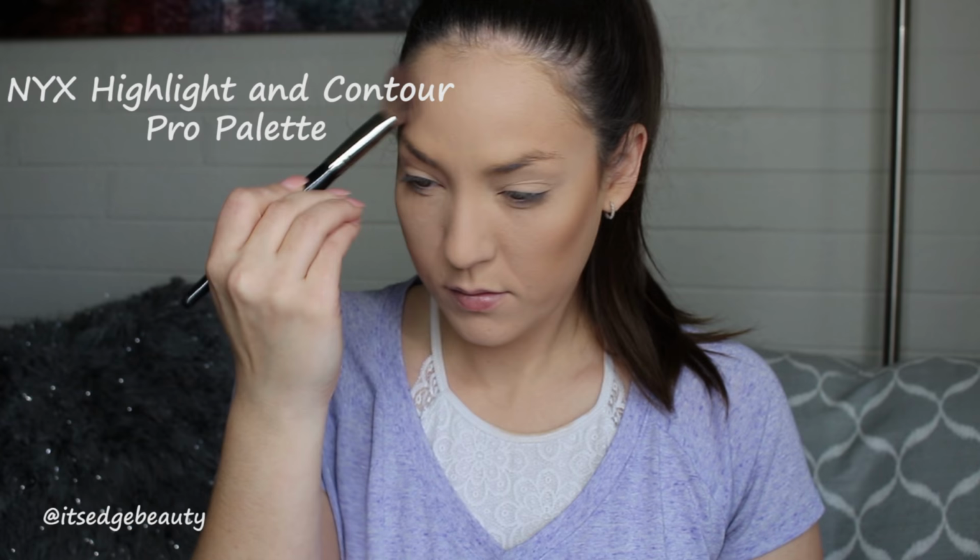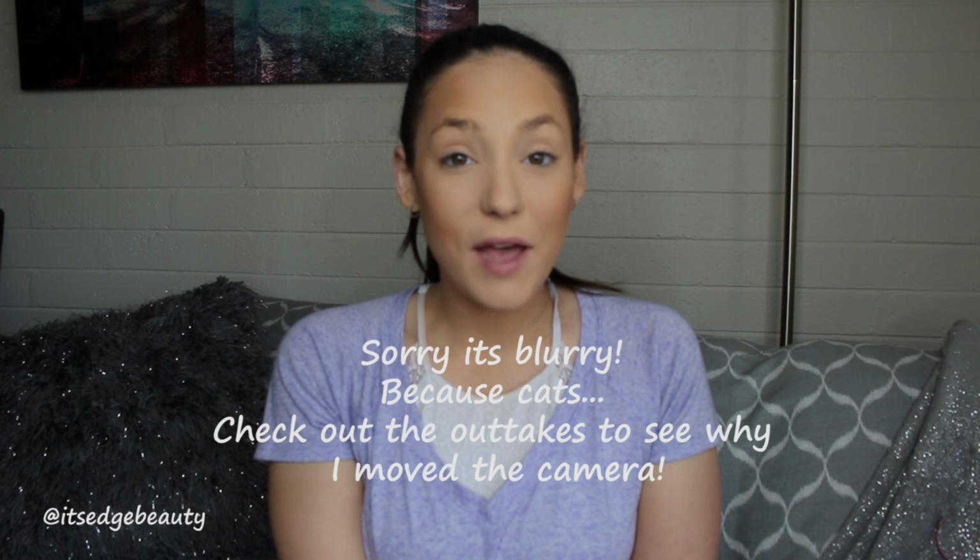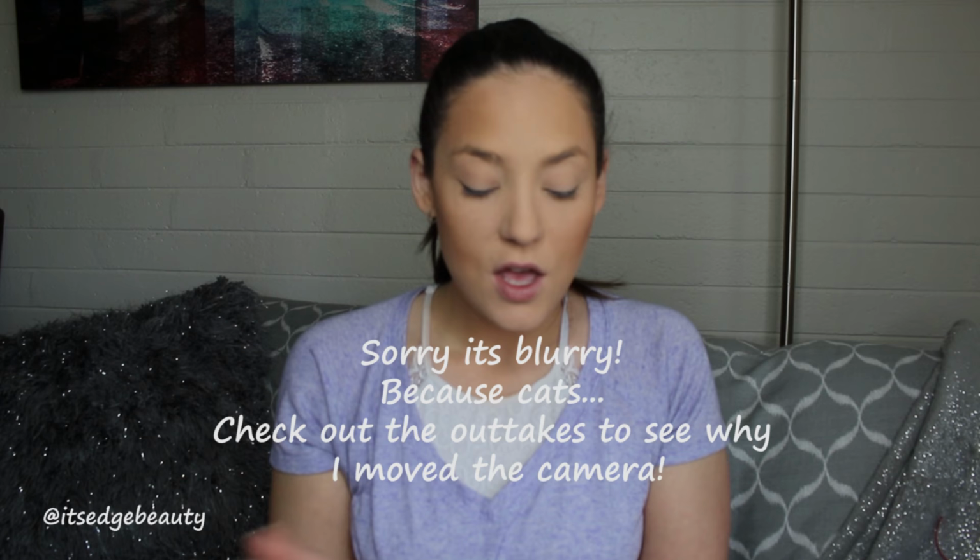Now I'm going to bronze up my face with the Morphe R2 and the tan shade. I also use the NYX contour palette to put some eyeshadow on my lid and also contour my nose. So I'm going to be using the tan shade on a Morphe 504 fluffy brush. And I'm just gonna quickly fluff that into the crease from inner corner to outer corner. You just wanna make sure it's all blended.